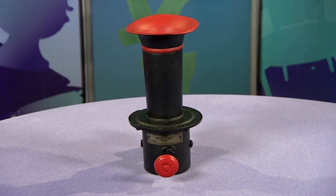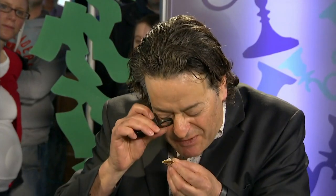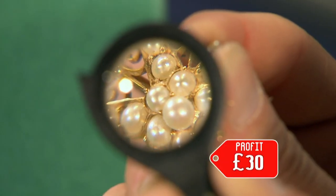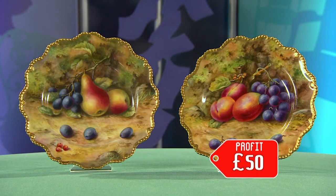The decision. Now it's time to find out how all our dealers fared on the day. Stuart is having the Klaxon restored before selling it. John has yet to cut a deal on the sword. Corrie broke even on the watercolours, selling them for £50. Simon scrapped the gold brooch for £150 and was relieved to part with a pair of Worcester plates for £500.